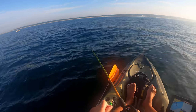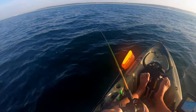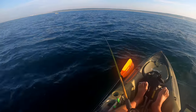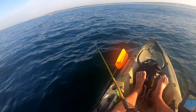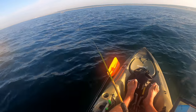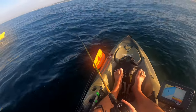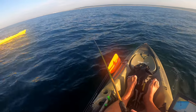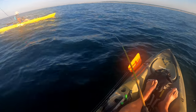I think I'm in the school of porgies, actually. I just caught a porgy. I think it's a school of them below me. I'm marking a whole bunch of fish below me. Yeah. They just swam by, a lot of them. Although this isn't fighting like a porgy. It'd be nice if I got a fluke. Could be a freaking sea robin. I just caught my first sea robin, which was good because I was able to catch them right away.